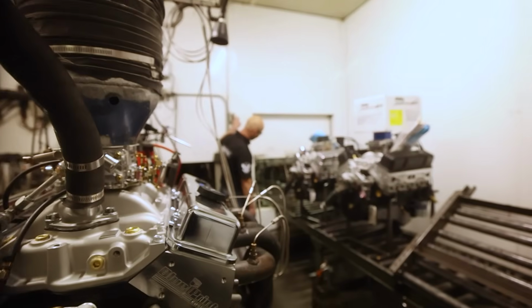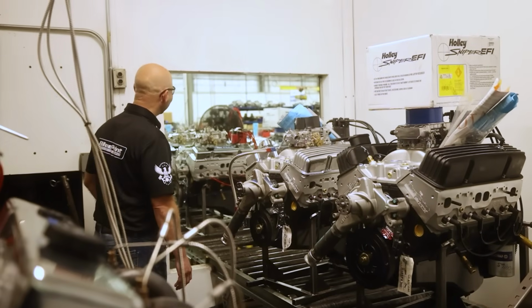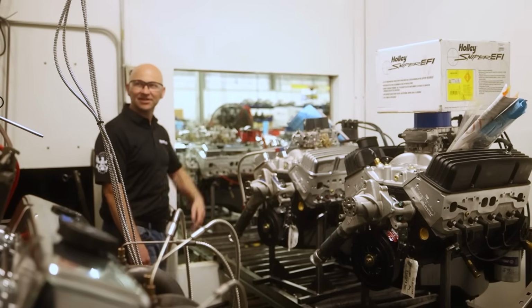Oh, he's opening the secret door. They're all coming in. Nice. And they're all going out. They're all coming in. That's all horsepower lined up to come through. Nice. Every engine gets tested 100%.